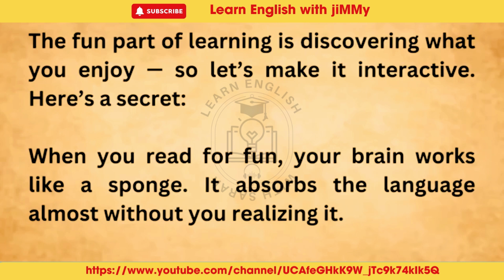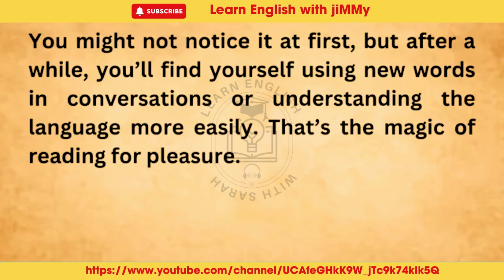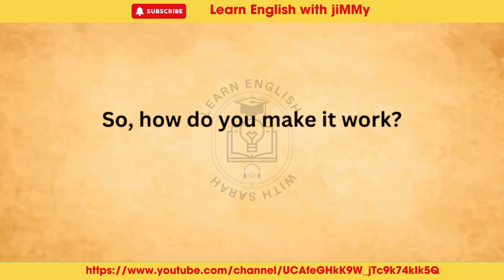Here's a secret. When you read for fun, your brain works like a sponge. It absorbs the language almost without you realizing it. You might not notice it at first, but after a while, you'll find yourself using new words in conversations or understanding the language more easily. That's the magic of reading for pleasure. So, how do you make it work?